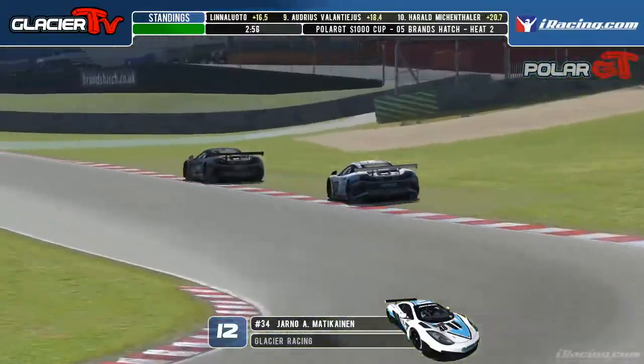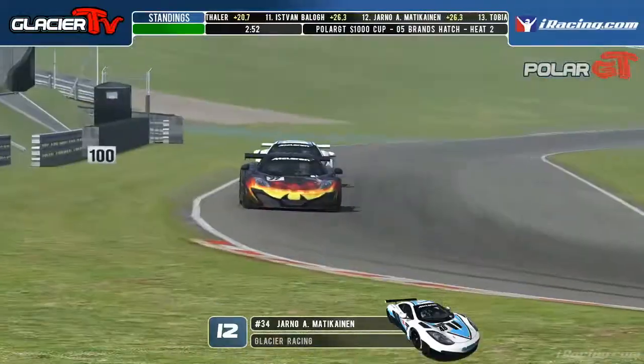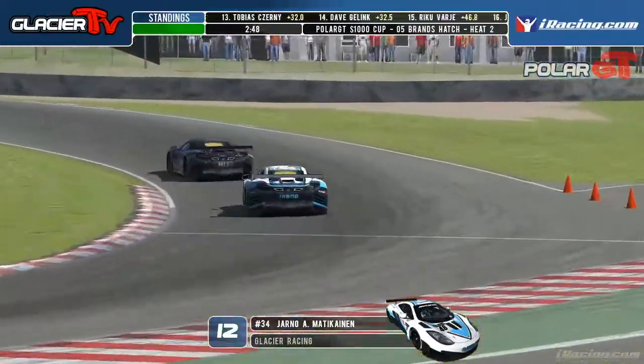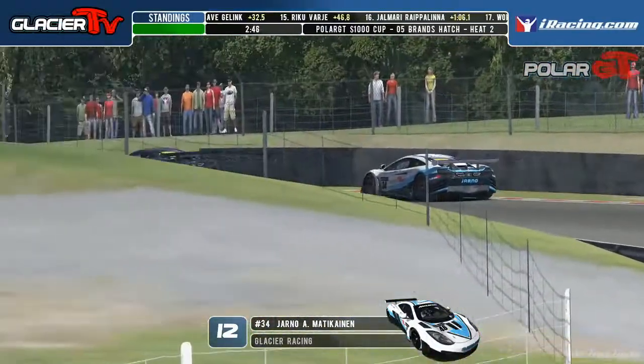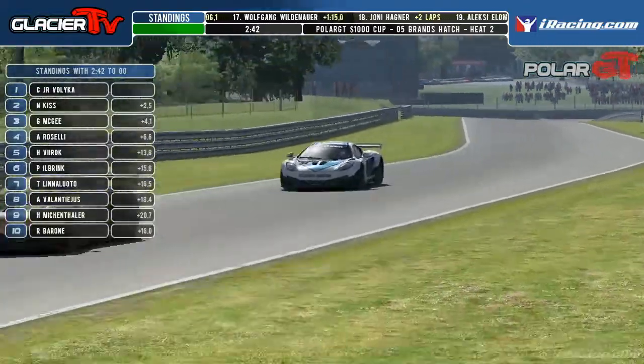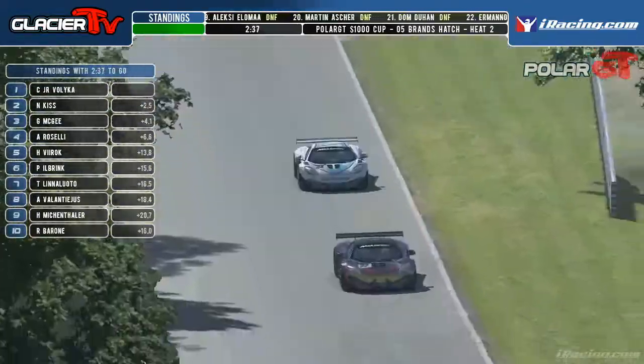Before it all changes once again, Volker Jr. is your race leader. 2.5 seconds is the gap between himself and a charging Norby Kiss. Glenn McGee in third, Anthony Rosselli fourth, Henry Voigt in the fifth position, Paul Ilbrink sixth, Rocco Bahrain seventh, and Pano Lanioto in 8th, Andreas Valentius in 9th, Harald Mitchenhaler. They are your top 10. We have 2.5 minutes left on the play clock.